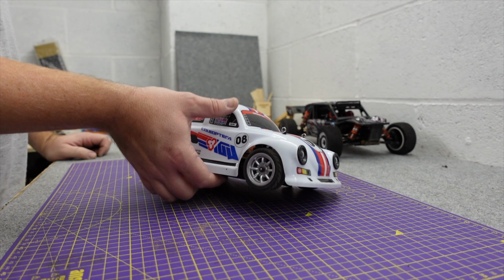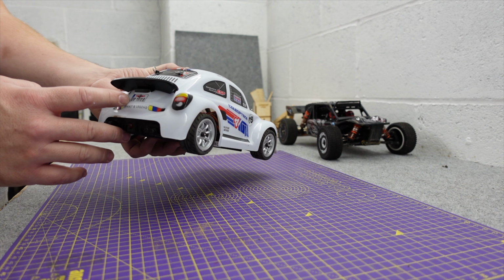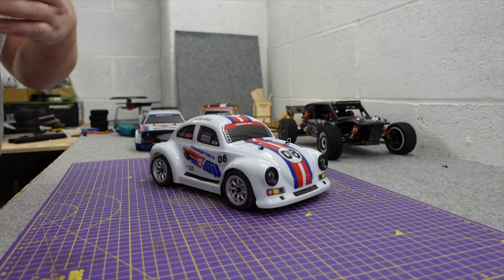So on to something else now, and it's this UDI. They also come under the SG brand. They came out ages ago. I think they came out, I want to say early 2021. They came out with an infraction bodied one and a Mustang style. And now you can get loads.